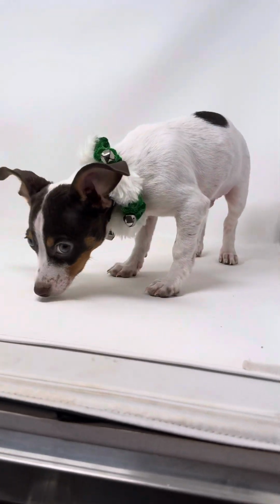I won't put him on the ground just a second. Come here, little man. Come here with your little stinky butt. So precious. So he says, I'm so precious.